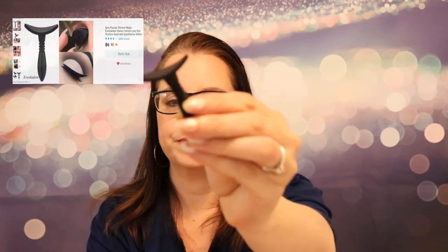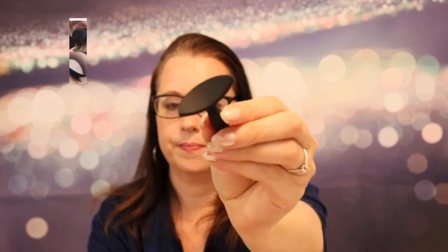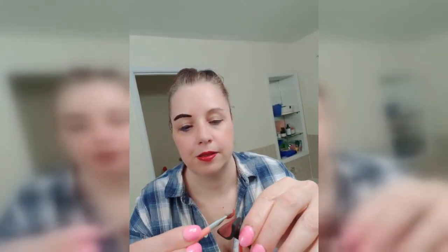I've been dying to try one of these because I've seen them before. And this is what you would call an eyeshadow stamper. Or these are good for cut creases. Check it out. So I'm actually gonna try this probably just with some eyeshadow and see if it actually works. So you put it on the lid, it's supposed to stick, and boom, it's like a stamp. So this stuff is actually pretty cool. So let's check it out.